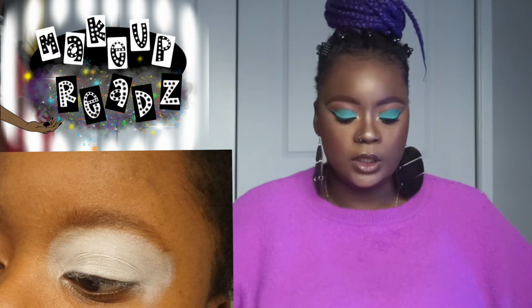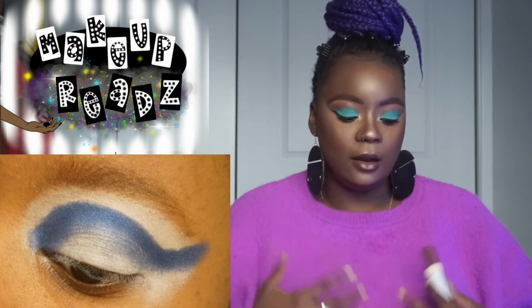So this photo is just, I applied the base, I blended it, I did not set it, I just blended it to my skin. So the second photo, I am sketching out the little wave. I personally think my wave could have been a little bit better, but whatever. This is where the colors are a little off.